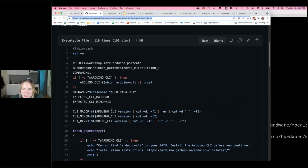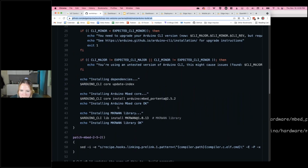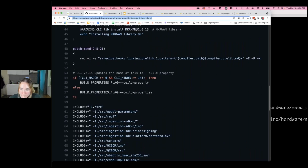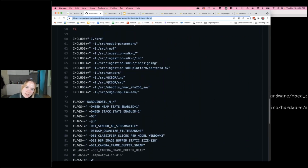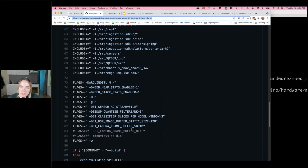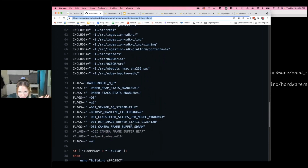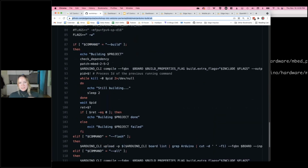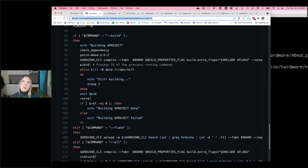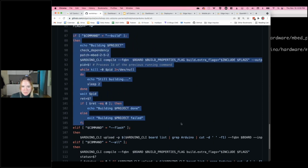So it looks like we download the embed Portenta core, MKRWAN, and then it includes all of the files from the Arduino library export from the deployment tab that we used, all the TensorFlow code, all the digital signal preprocessing code. And then ./arduino-build.sh --build just builds the project for you.